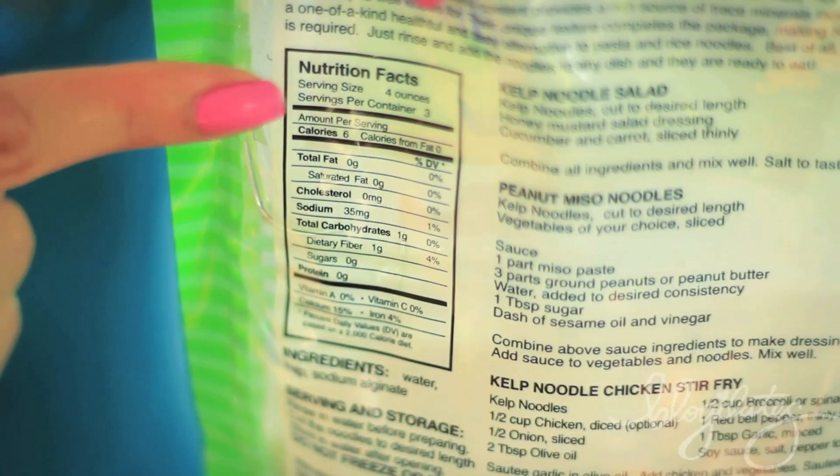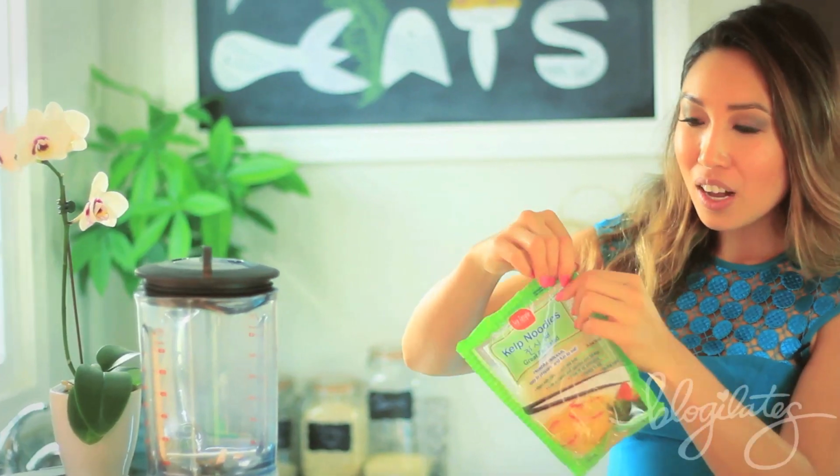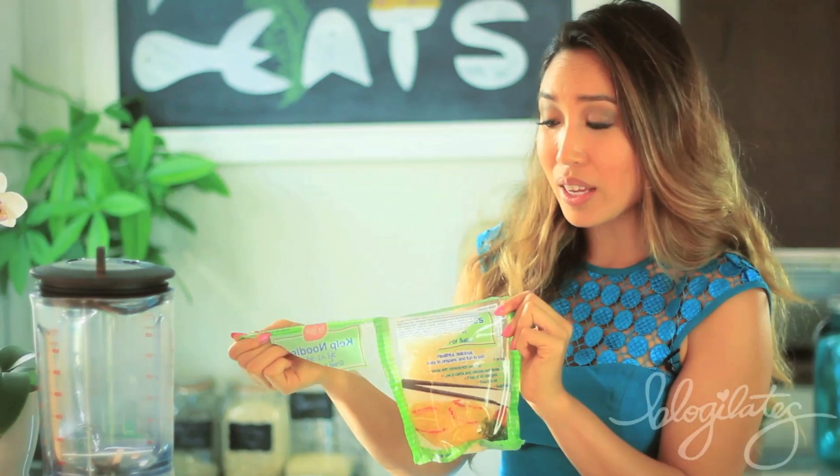So if you've never cooked with kelp noodles before, you don't actually have to cook them. These are so wonderful. They are 6 calories for 1 serving, and of those 6 calories, 1 gram of carbs, 1 gram of fiber. It's so good for you. I notice that when I eat these, my digestive system actually starts to work a lot better. I got these on vitacost.com and they were $4, like I said, but they are so worth it. I really did try looking for them in the Asian towns around me, but for some reason I couldn't find it, so I ended up getting them online, which seemed to be a lot easier.